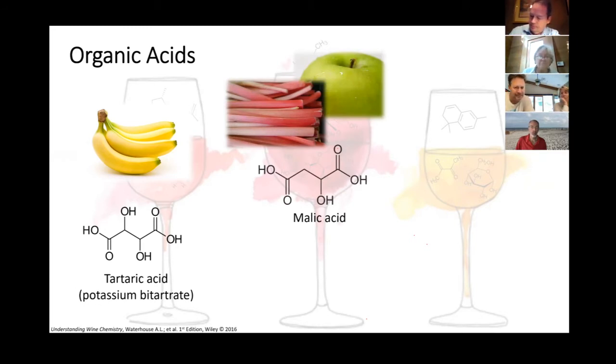And this is what gives things like Granny Smith apples and rhubarb their bite or sourness. You can picture that mouth-puckering sensation that you get on the sides of your tongue. Malic acid is really common.